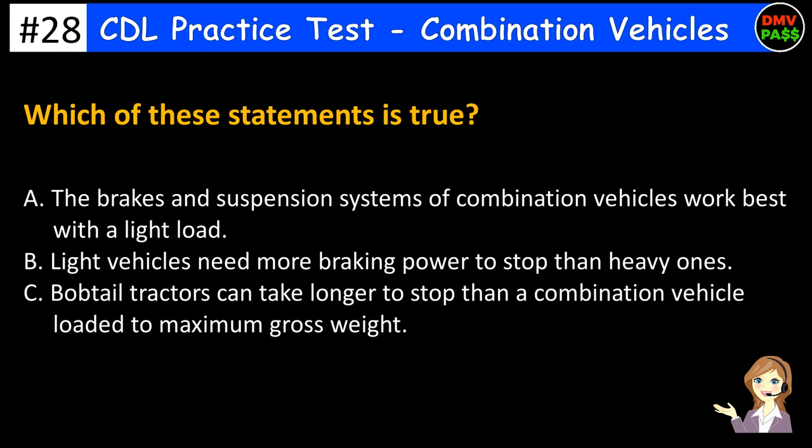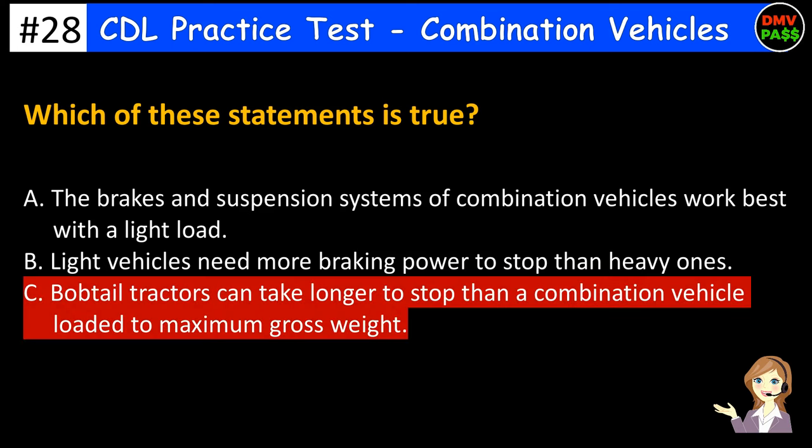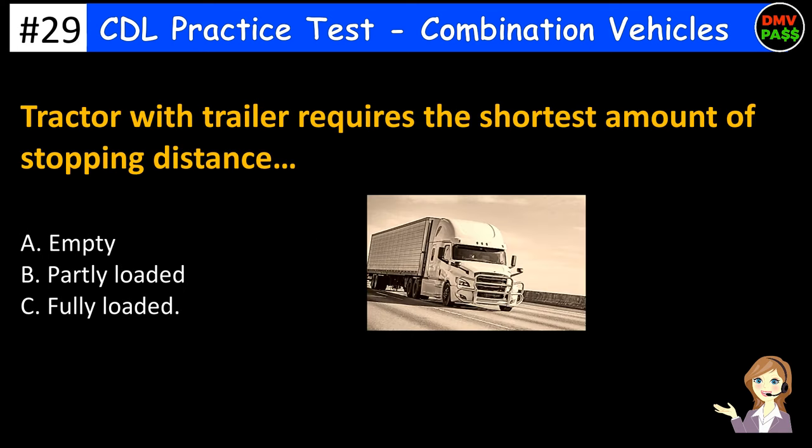Which of these statements is true? The correct answer is C. Bobtail tractors can take longer to stop than a combination vehicle loaded to maximum gross weight. Tractor with trailer requires the shortest amount of stopping distance.